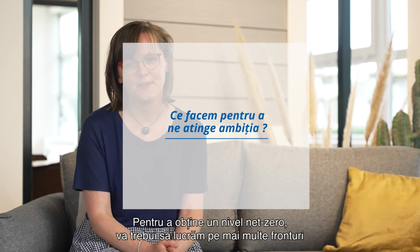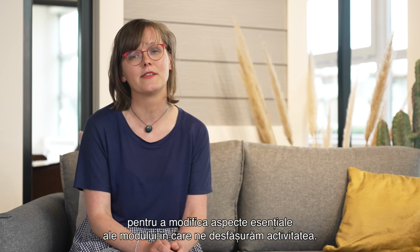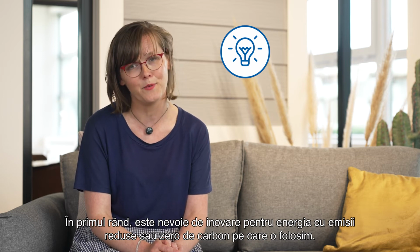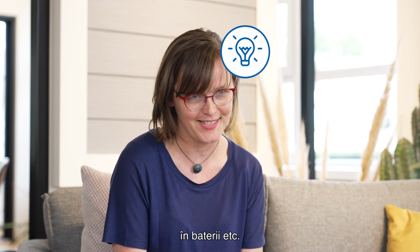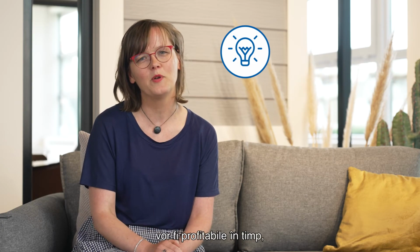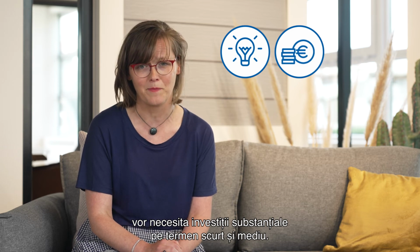To achieve net zero, we'll need to work on different fronts to change key aspects of how we are doing business. Firstly, innovation is needed for the low or zero carbon energy we use. Think about innovations in green hydrogen, in industrial heat pumps, in batteries, etc. Secondly, while we're confident that the choices that we make today will be profitable over time, they will require substantial investments in short and medium term.